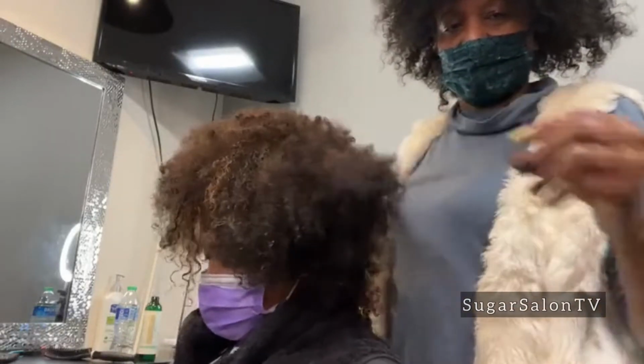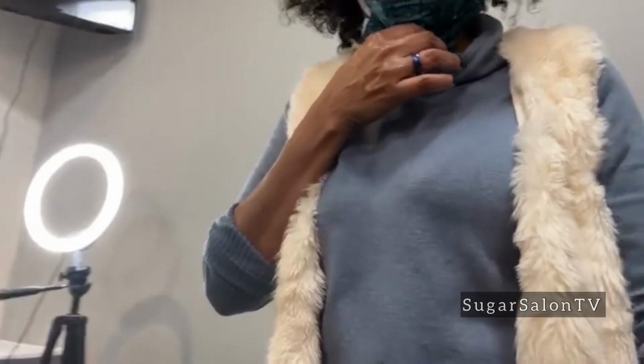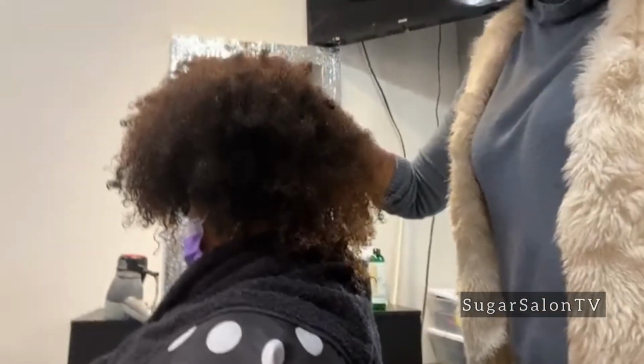It just honestly starts with vetting or researching people. You have to research people because there's all different levels of hairstylists out here. I'm trying to fix my wig. There's all different educational levels of hairstylists out here. There's different personalities, different levels of professionalism, integrity, know-how, and respect. I mean, everybody's different.